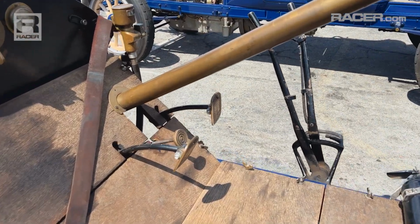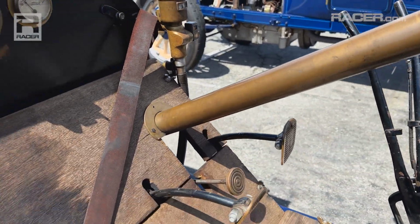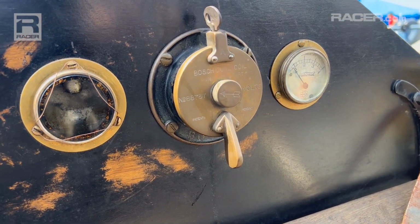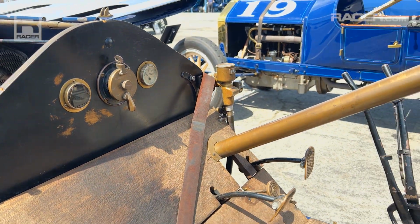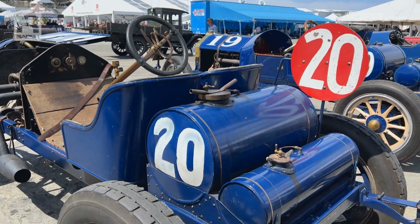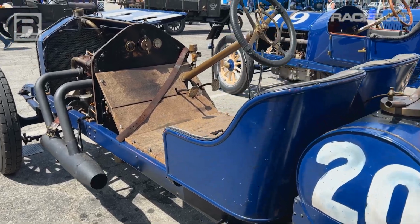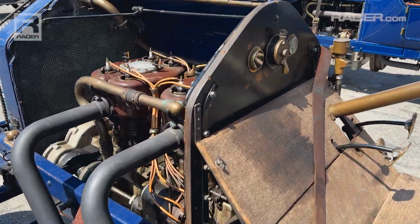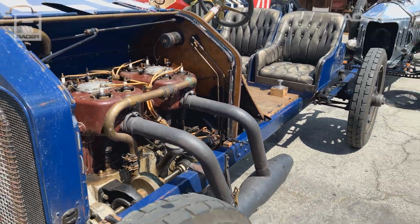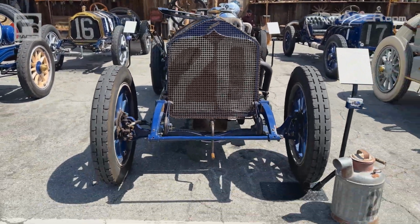The controls here, obviously very rudimentary, between shifting, accelerating, clutching, and stopping, the most basic of gauges as well. But again, more than anything, I just have to marvel at the bravery of the folks who drove these cars, rode in them as mechanics, survived 500 miles at Indianapolis on the bricks in this machine. Heroes, true heroes, all of them.